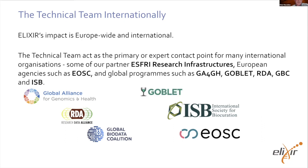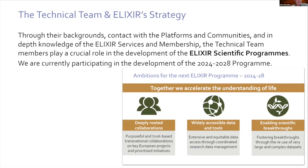The training coordinators and the training platform are very closely engaged with the GOBLET Bioinformatics Initiative internationally, and we have a focus group and many participants in the data platform who are very closely involved with the International Society for Biocuration. And then finally, looking ahead, as well as at the present, of course, ELIXIR has a strategy.